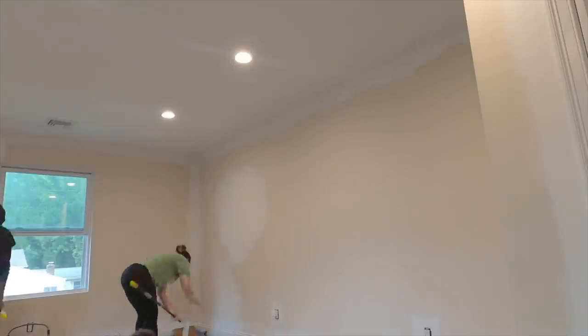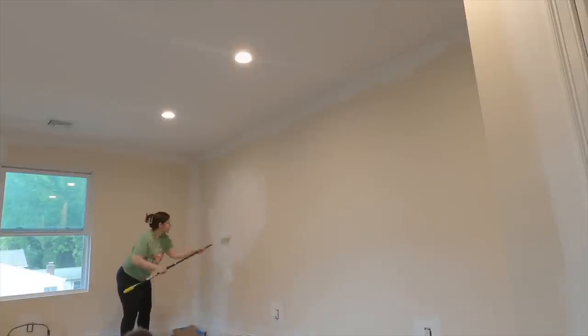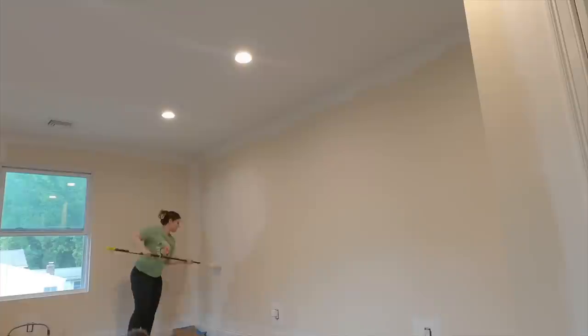And then in the second part, coming next week, God willing, we will be adding a love seat, the dresser, body mirror, greenery, wall decor, curtains, all that good stuff.